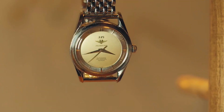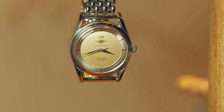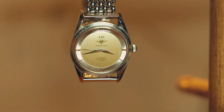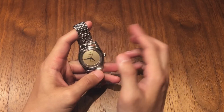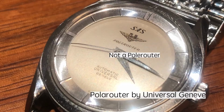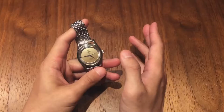It just does. But I'm also that weird person who goes an extra step. I have to get something that people don't actually know about, but they sort of do. In this case, everyone knows about Gerald Genta, but not many people know about the Polerouter and its history. So this is a very cool Polerouter. It's not a pole router, and it has some really cool stories to tell.